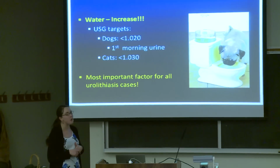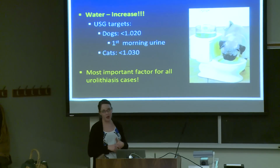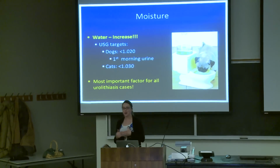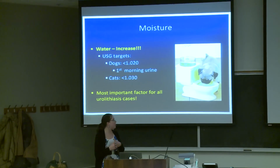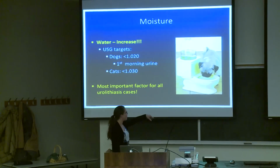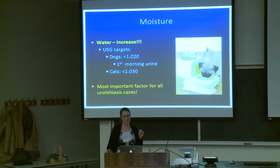And obviously one of the most important things here is moisture. There's one thing you have to harp on with owners: moisture, moisture, moisture. And I'm not condoning dogs drinking out of the toilet bowl, but this is just too adorable of a water fountain not to include in a presentation.